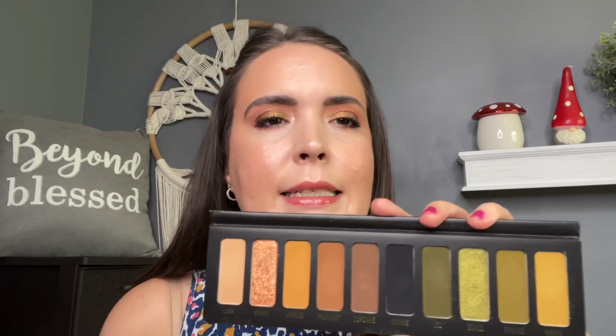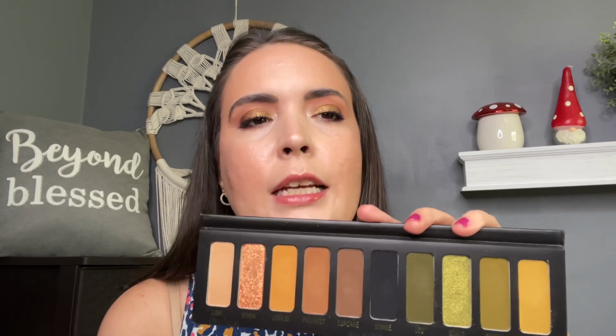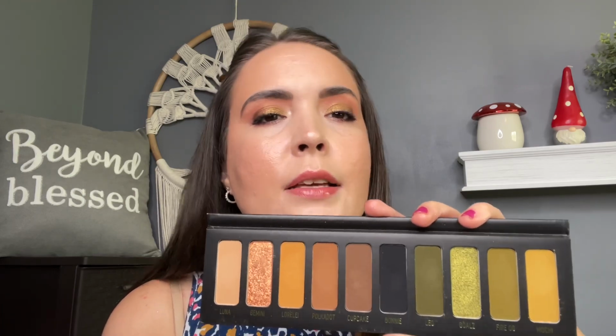I will say I did stick more in this range when I used this palette, and I just think this one is more fall for me, and that's all there is to it. But I did love the looks that I created with it.